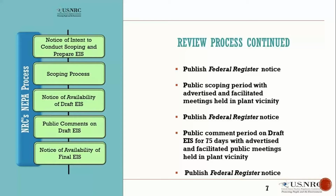The scoping process consists of a 60-day scoping period in which there is an advertised and facilitated meeting that is normally held in the plant vicinity. Public comments received during the scoping meeting are documented in a transcript. The public can also provide written comments through the end of the scoping period. We include all comments received in our scoping summary report, which is issued.